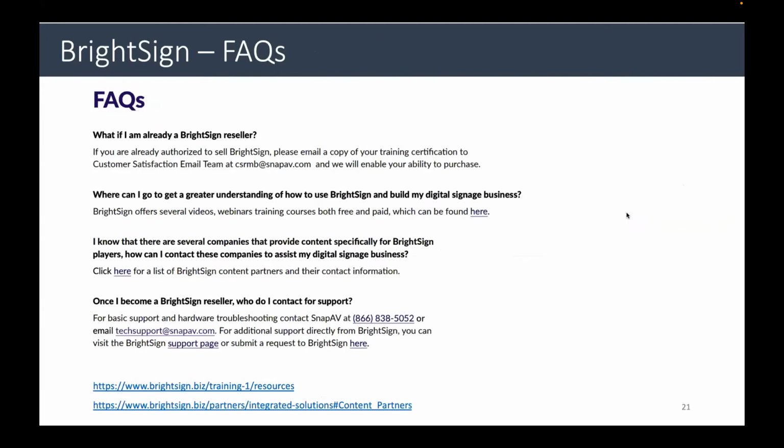And then the next step is, how do I create content? So there's kind of two paths. One is to create your own content, which BrightSign has made as easy as possible through a cloud management platform. And you can go through training and learn how to do that. Or you can link up with a third-party company, and BrightSign has a list of all those third-party companies on their website as well. And you can see some of the links for that.